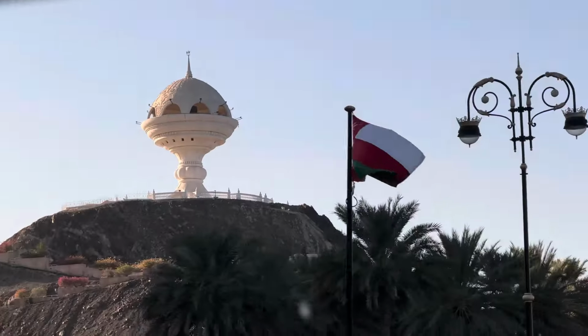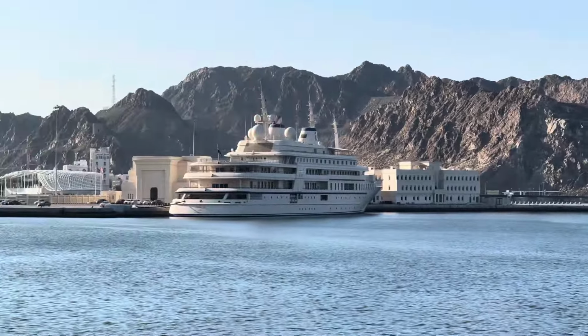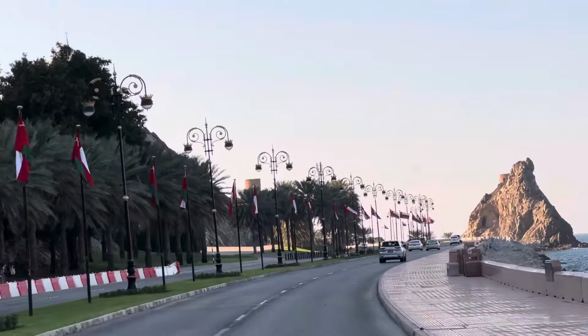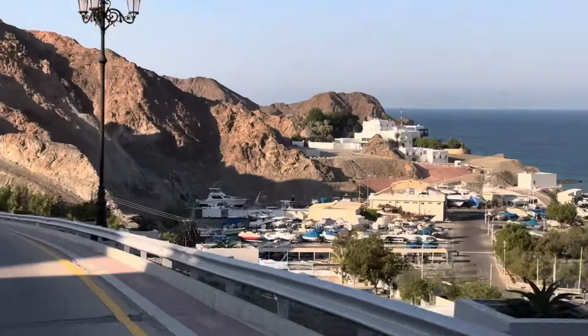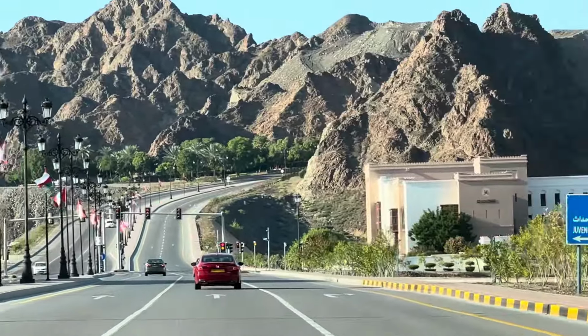In Oman, you hardly see flat land. Most of Oman's land is covered by mountains, very high peak mountains and low peak mountains. Driving through these mountains and hills, you see a stunning view and breathtaking sceneries.